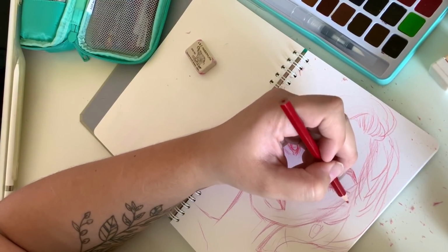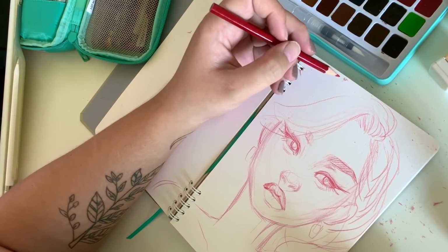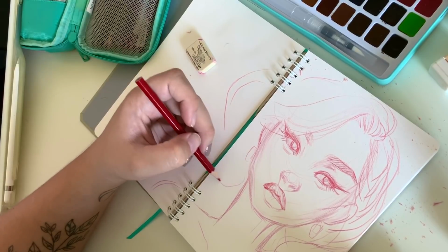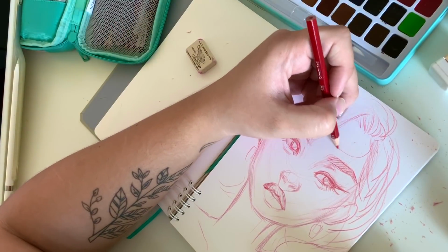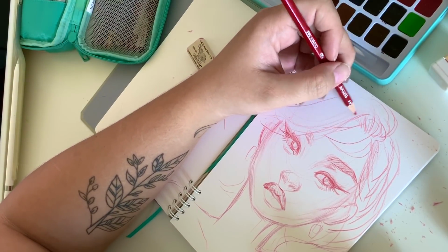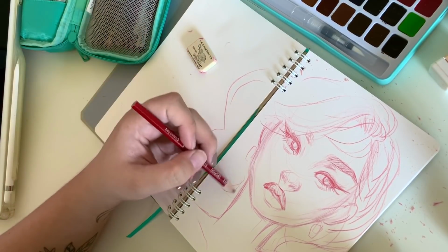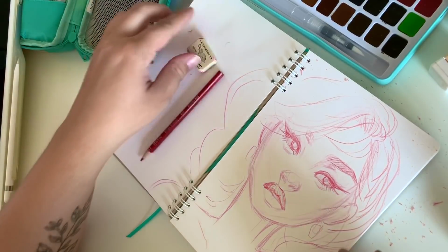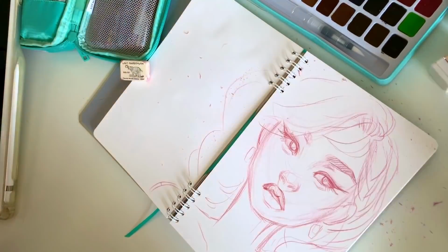Like a braid here. What can I do for her hair? I'll do something different.